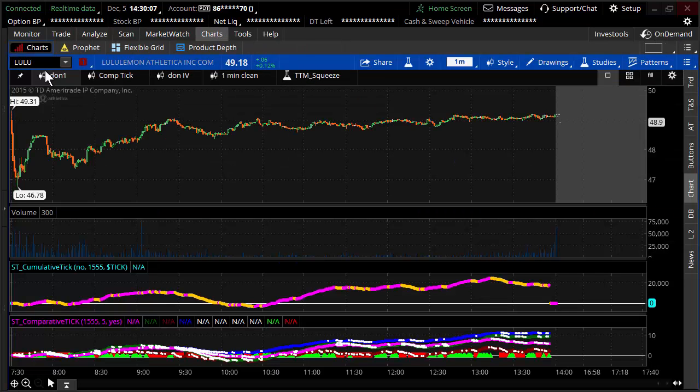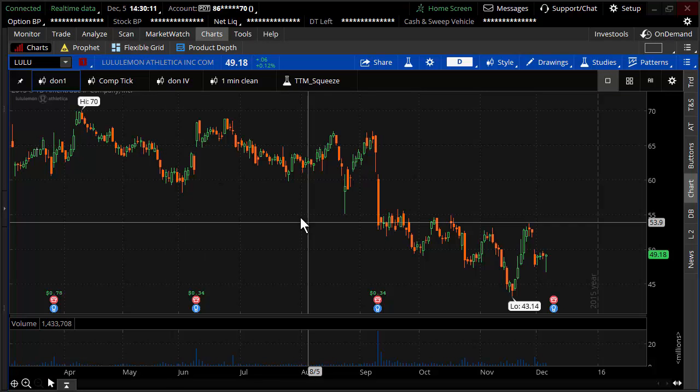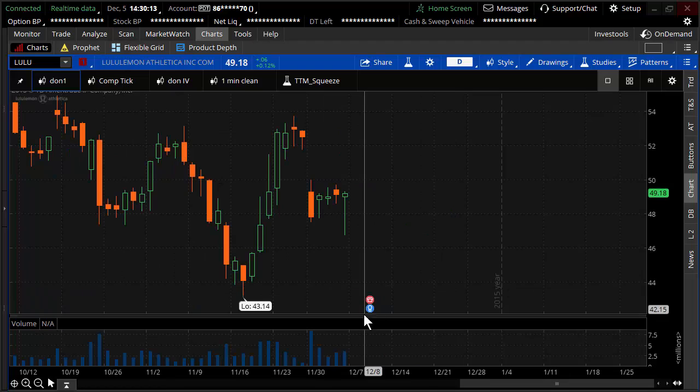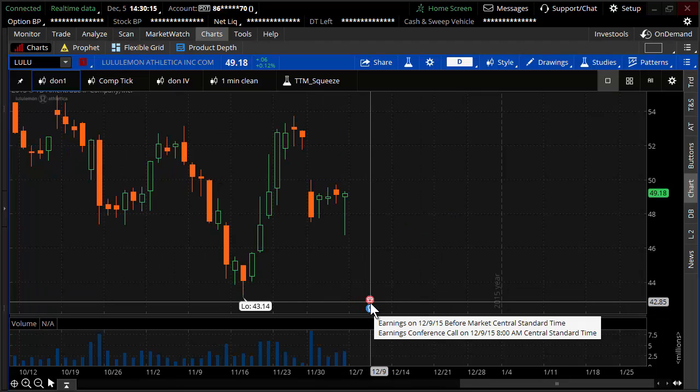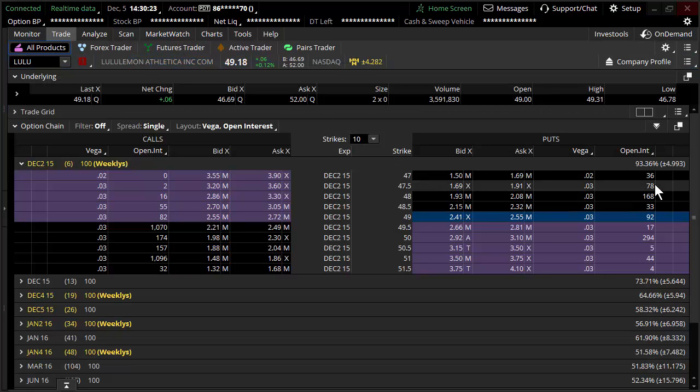Lululemon is going to release earnings later this week. I don't even need to look at the chart all that often to determine what day. I'm recording this on a weekend, and it happens to be 12/9 before the market opens, so we're just a few days out. Every day prior to Lulu coming out with earnings, the volatility is going to creep up.